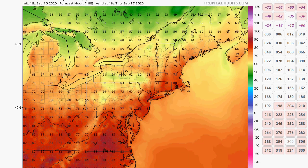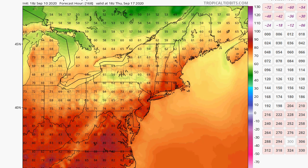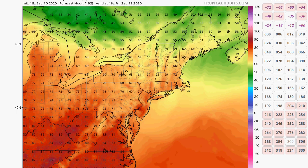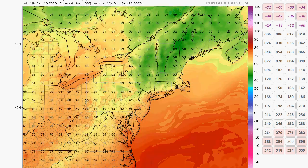And I guess maybe we should look at how strong Paulette's going to be, but I have a feeling it could be pretty strong too. So this is Thursday here, and we start warming up a little more. But generally not really any major heat coming on. The warmest it'll get will be the low 80s, and that'll be it.